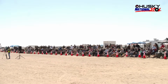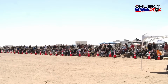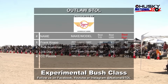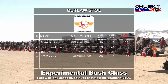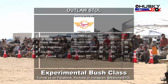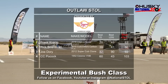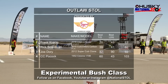Well, maybe to no one's surprise, although I've got to say, I feel a little excited to have seen Frank Knapp fly in front of me. I'm tearing up a little bit. It's so cool to see him and follow him for such a long time. Frank Knapp, first place, 63 feet. Rick Boardman sneaking out in front of Joe Dory on that last landing with 80 feet. Joe Dory, 92 for third place. And CC Pocock in fourth with 103, again in that Cessna 170. A 40-foot difference between four very different types of airplanes out there.